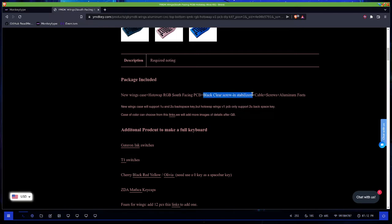The stabs are good, but I've done a holy mod on them just to make them a bit better. I don't use glue, but the holy mod did do well. The cable's pretty bad, honestly. On the USB A side, the shielding on the USB port is coming off, but for a cable that comes with a keyboard, it's okay. I'd suggest getting a cable from CableMods. Screws, obviously, aluminum feet. The aluminum feet are okay.